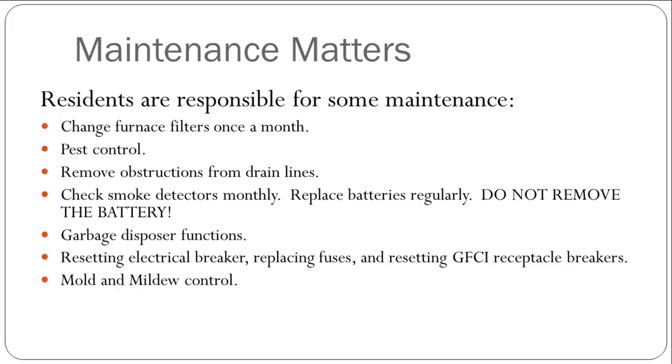Mold and mildew control. At this time, we are going to stop and talk for a few moments about mold and mildew. Mold and mildew is caused by moisture on surfaces for longer than 24 hours. To prevent mold, you must reduce humidity and condensation.